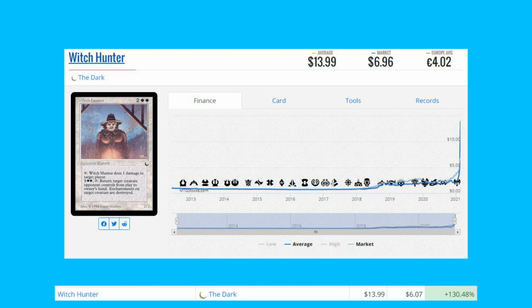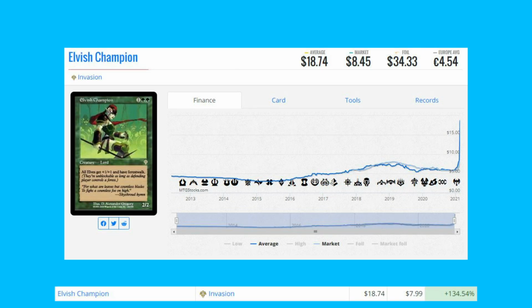Witch Hunter from The Dark. This is not a reserve list card, but it is up 130% from $6.07 to $13.99, seeing new all-time highs every day. And there are not a lot of copies of the cards from The Dark that are near mint or below.